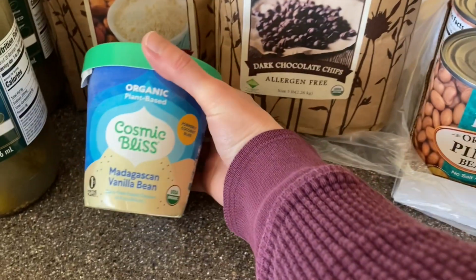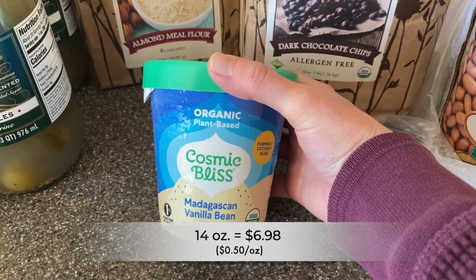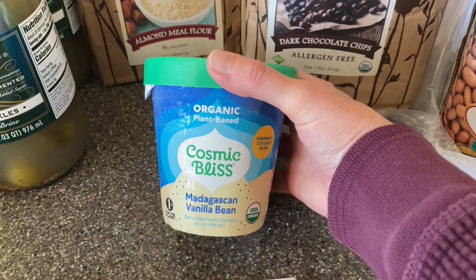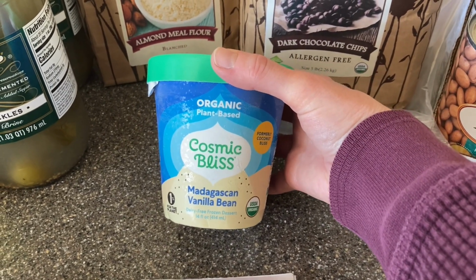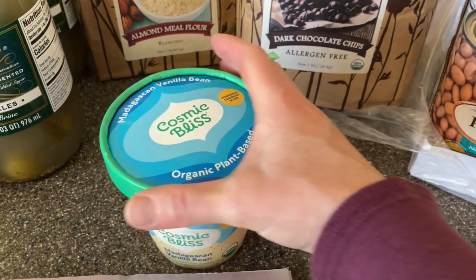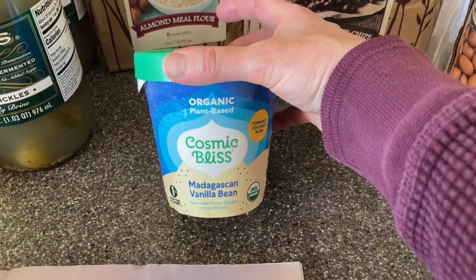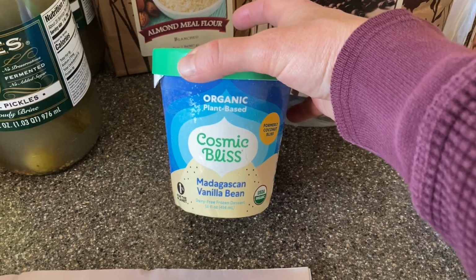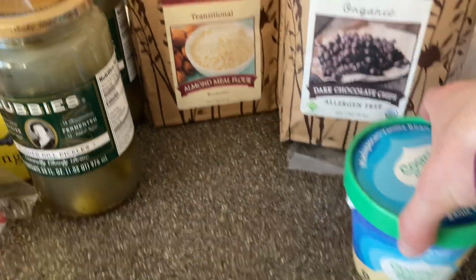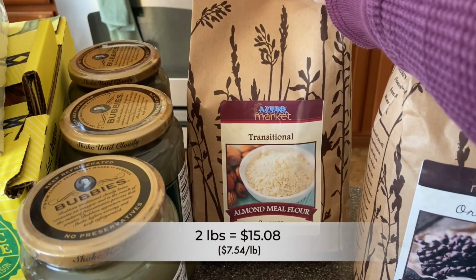And then I decided to try some of this coconut ice cream. I'm experimenting with going some dairy-free because I've been experiencing some health problems in the last couple of months. So I thought I'd try this. It was a little bit smaller than I thought it would be, but Azure still does have the best price. So if I like it and I decide to keep buying it, I'll get it in bulk next time just to save more money.